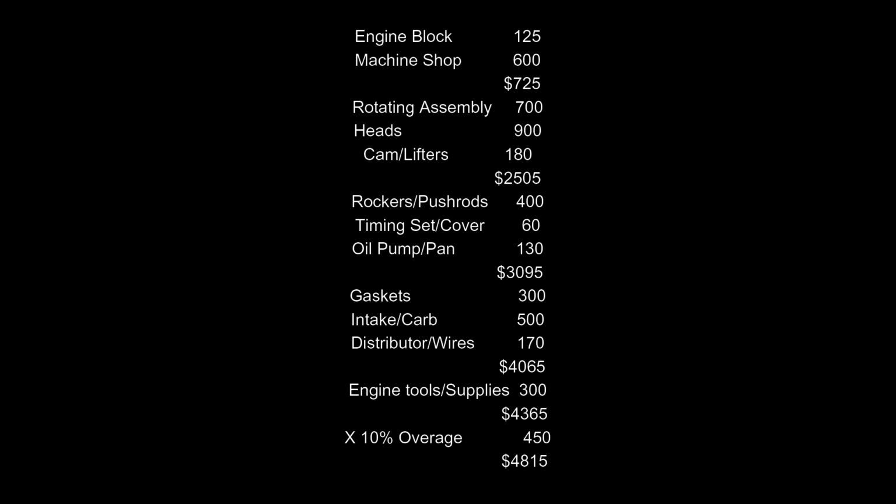Then I spent $700 on an Eagle rotating assembly. Now that is all of the bearings, the crankshaft, the connecting rods, pistons, and rings. So that was a package deal, and a pretty good price for that, to be honest with you, too.